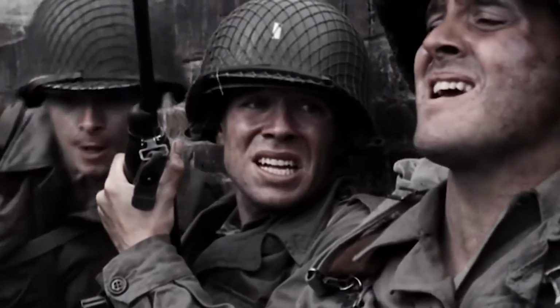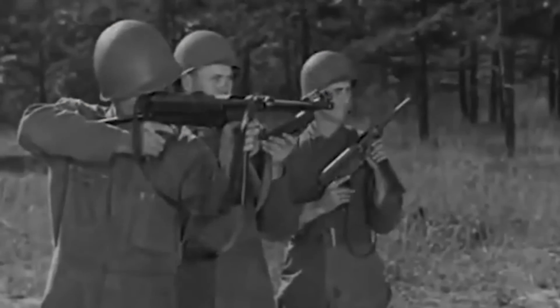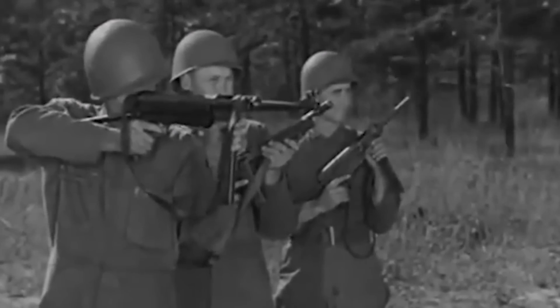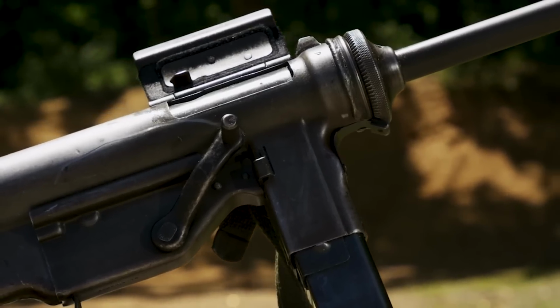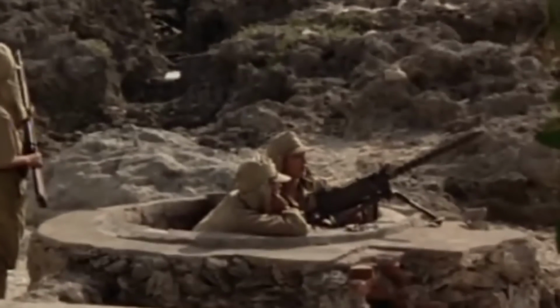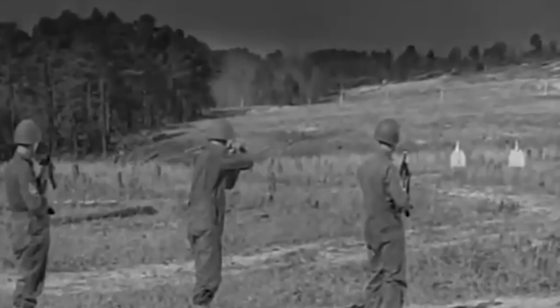Another significant drawback of the M3 submachine gun was its ergonomics. The design was not user-friendly, and the firearm lacked features that would enhance usability and control. The stock was short and uncomfortable, making it challenging to shoulder and stabilize the weapon during firing. The absence of a proper pistol grip further added to the discomfort and limited the shooter's ability to control recoil.